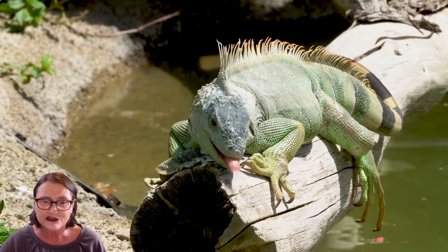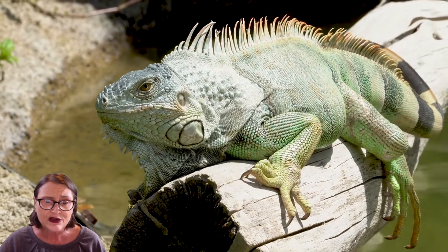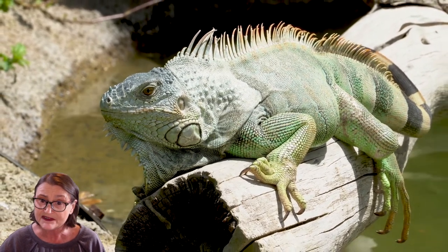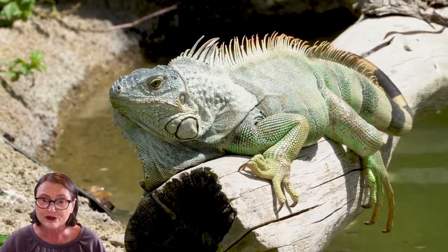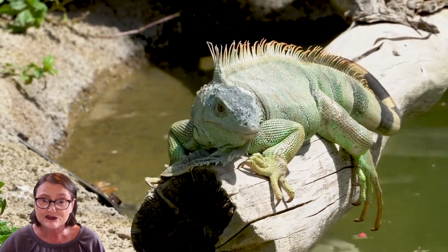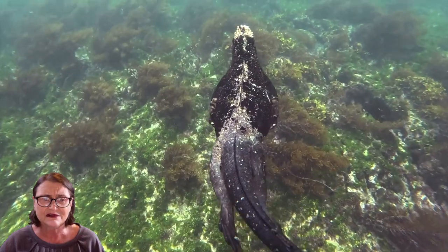Despite their tough exterior, iguanas are sensitive to temperature changes, and extreme cold can lead to temporary paralysis. Green iguanas are among the largest lizard species and can grow up to 6 feet in length. That's really big. They have a keen sense of smell, which helps them locate food in their environment. Iguanas are known to communicate using various vocalizations, including hissing, grunting, and barking sounds.